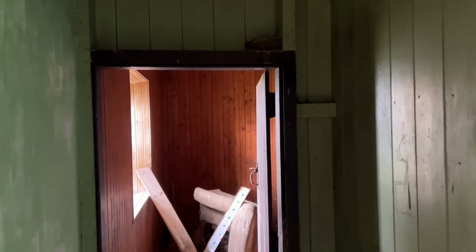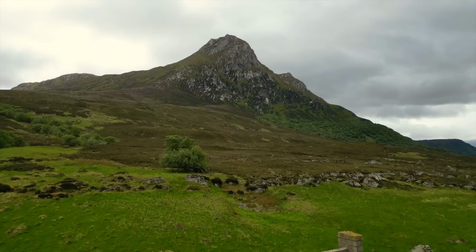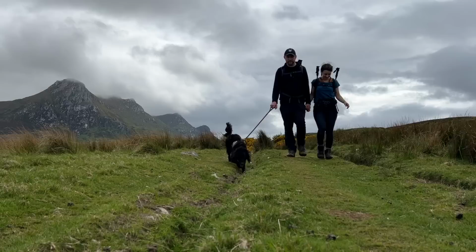They are. Love the wood though. Love that colour. Look at that green. Beautiful. Right, I'm out of here. Come on then, Jack. Let's get back to the car.